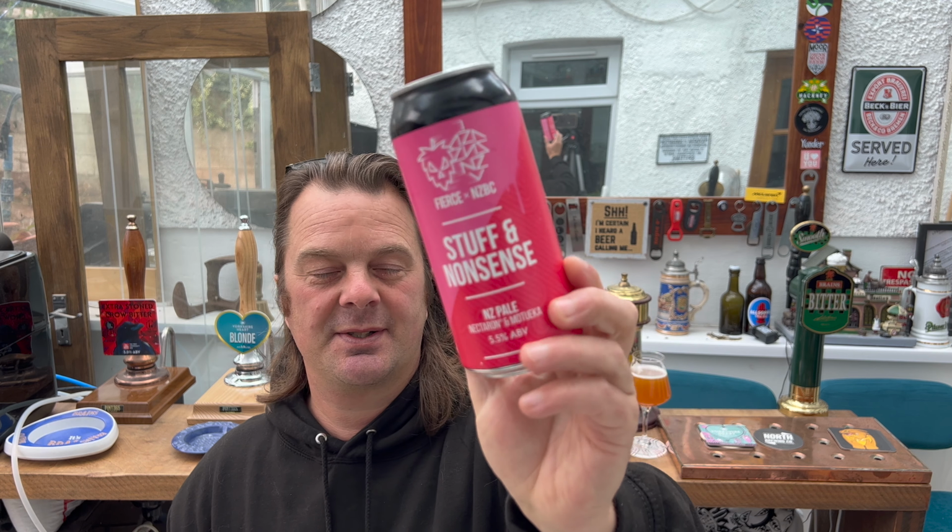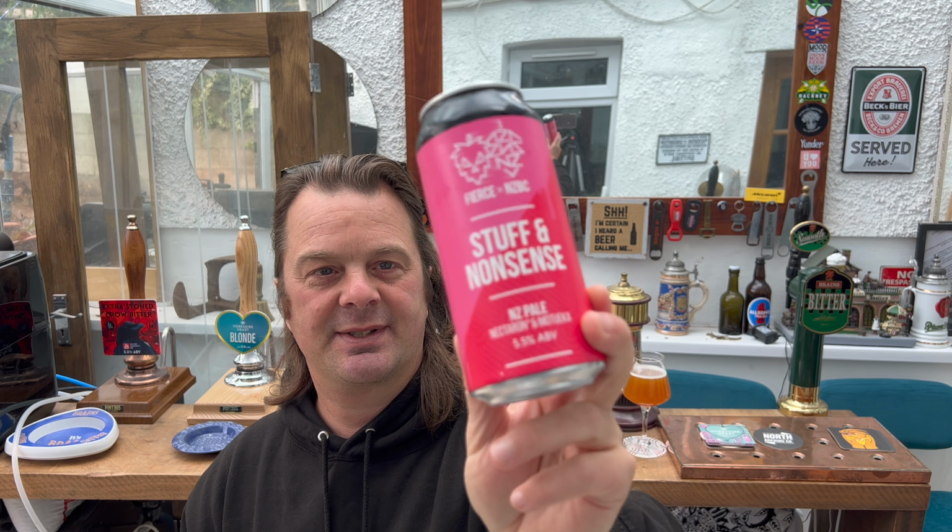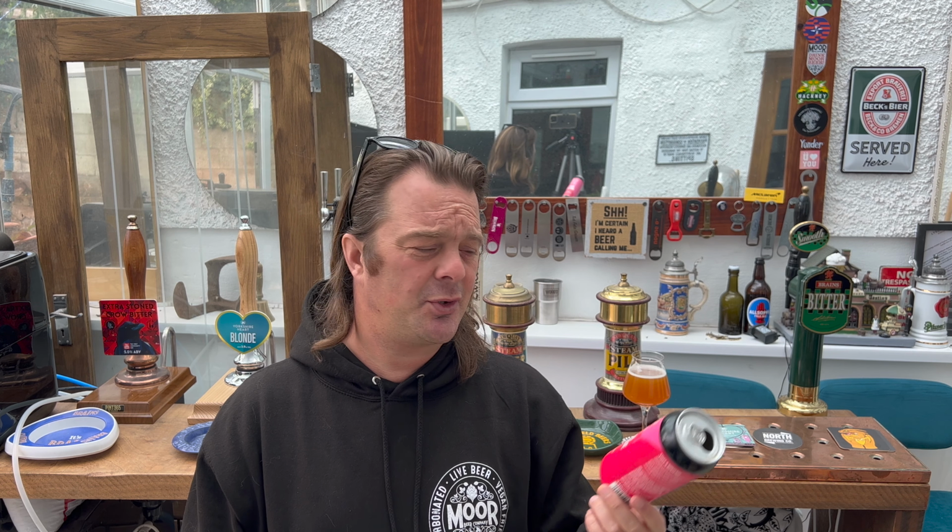Well, I actually think this is stuff and nonsense. I think this is a perfect example of where we are today in the beer industry. People are buying cans of beer for £3.50, £4 a can in the supermarkets these days. And they think because they paid £3 or £4 for their beer, they're getting absolute quality, but the truth is they're not.